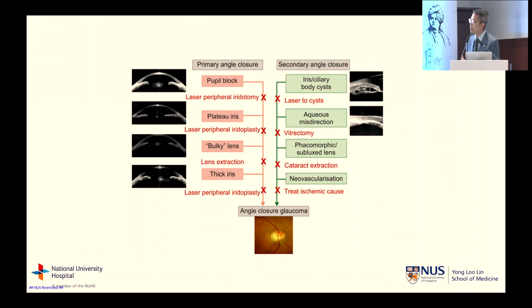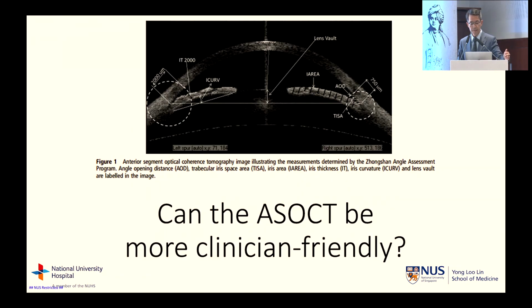So allow me to introduce you to this mechanistic way of addressing the angle closure condition that the patient presents to you with. You can have primary angle closure to your left or secondary angle closure. If you can determine the mechanism, you can then have a more targeted treatment for that particular patient and help to reduce the risk of them progressing through PACS to PAC to eventually PACG.